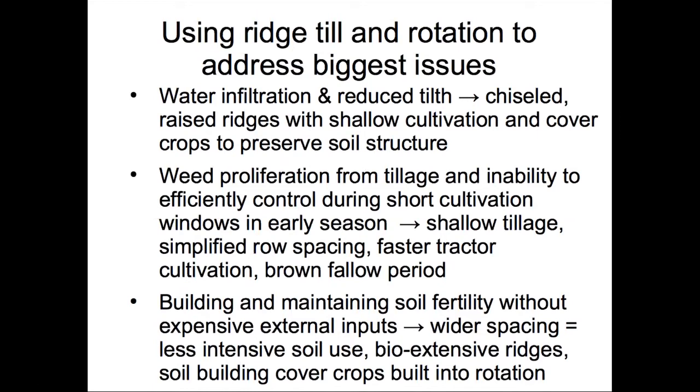And then as far as building and maintaining soil fertility, the wider spacing that I would be using is less intensive on the soil, so I wouldn't be growing as many plants per square foot. And then also more aggressively incorporating soil building cover crops into my rotation. Whereas before, cover crops have sort of been an afterthought if I can fit them in when I can, now I'm really starting to build my whole system around when I can plant cover crops.